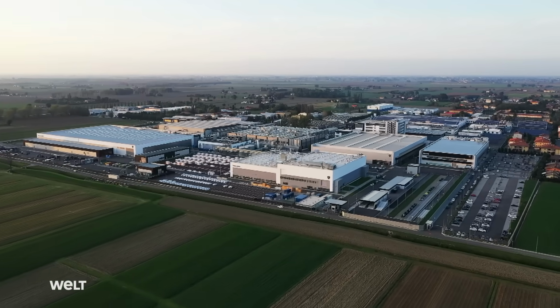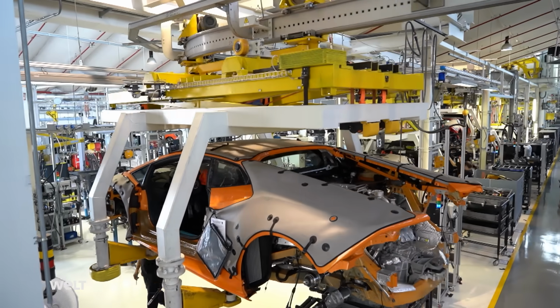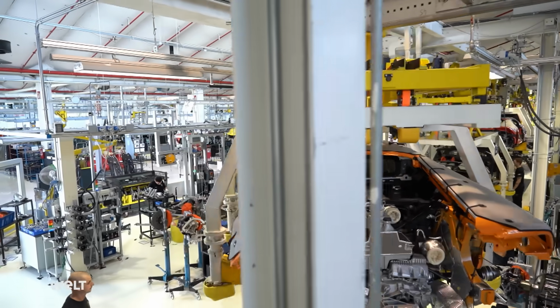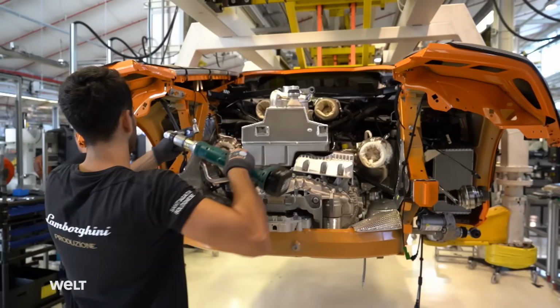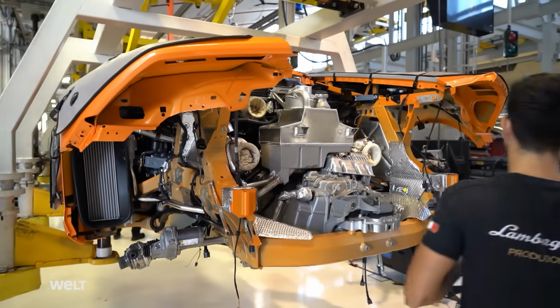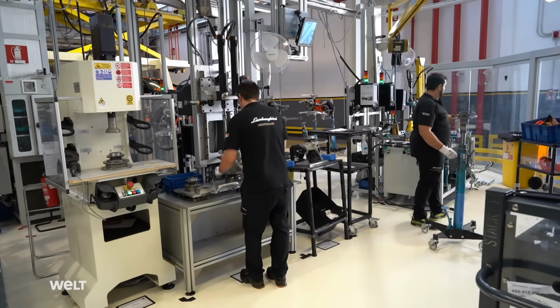It's halftime in Sant'Agata Bolognese for this orange-colored production series Huracan. A ceiling crane hoists the rather naked body of the car round the corner of the U-shaped assembly line. On its way back, the 10-cylinder car is fitted with doors, windows, a hood, and 4-wheel suspensions. 2 employees assemble the carbon ceramic brakes.